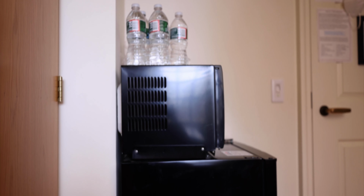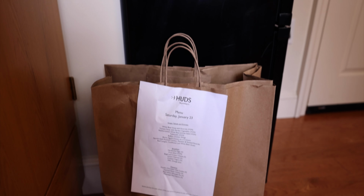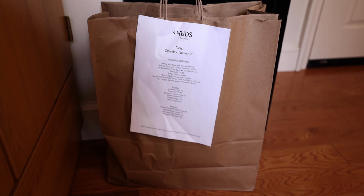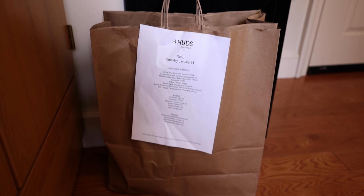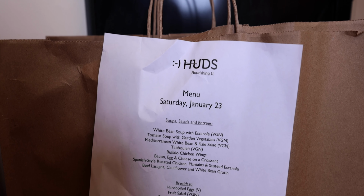I used them a lot on the first day when we had to stay in our room for 24 hours before we tested negative, and they provided us a huge bag of food. But ever since, I've been going to the dining hall, so it hasn't been that useful, but still nice to have. Speaking of the food, Harvard Dining Services has really stepped up their game this year.